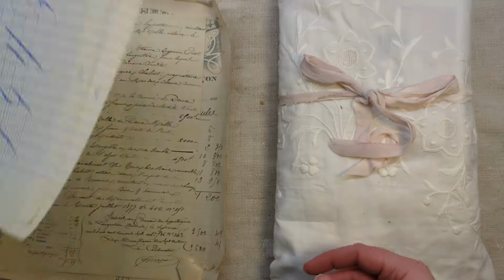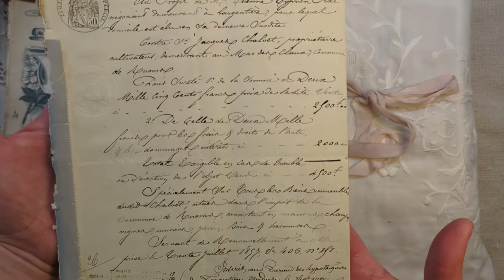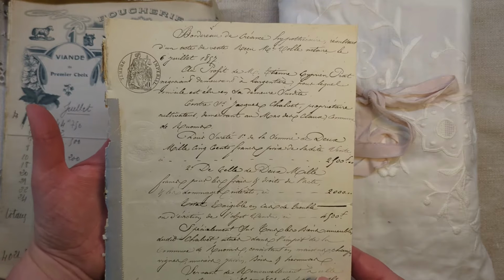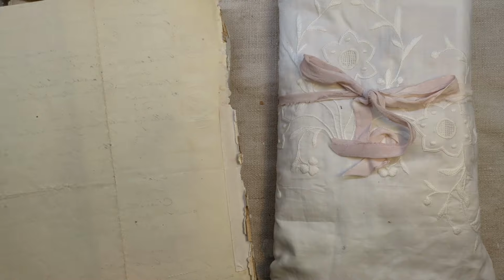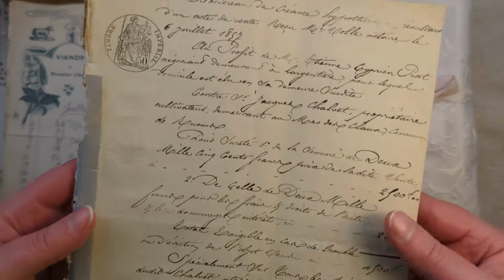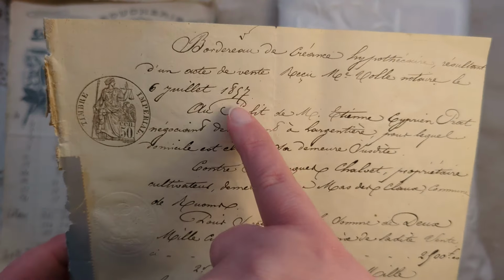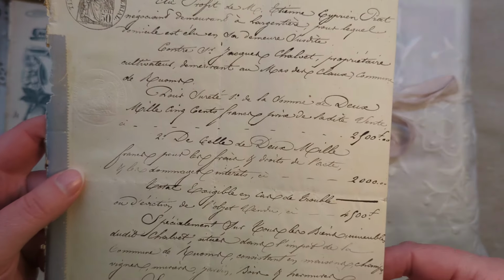Amazing. She sent me some original documents as well. Absolutely gorgeous. So I'm too busy looking at this. I'm hoping I'm in frame when I'm filming. Really, really nice piece of ephemera there. I love the calligraphy on there. Is that 1857 maybe? So that's very old. Gorgeous.